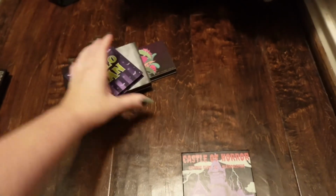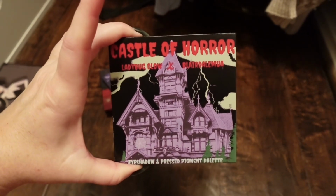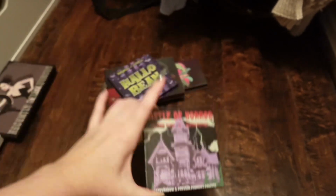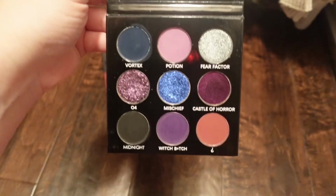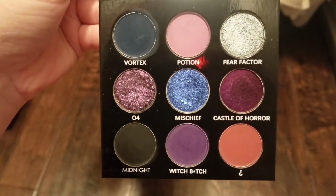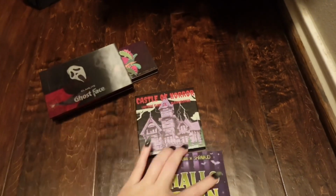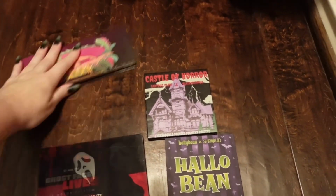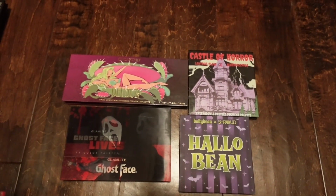And then last but not least, we have the Castle of Horrors palette from Ladybug Glow in collaboration with Blairdalemua. And this one is our purple palette with that little pop of navy blue up there. So incredibly beautiful. So that is going to be your 4 choices. Like I said, make sure that you head over and cast your vote. I cannot wait to see what's going to win this week.